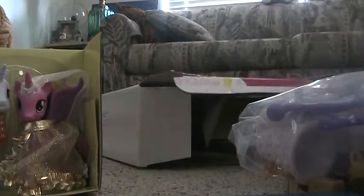Oh. Whoa! Whoa! Alright. Stickers. Very nice. Oh, this will be handy. Instruction manual. Okay, good. Oh, and yeah. You can tell the little accessory thingies.